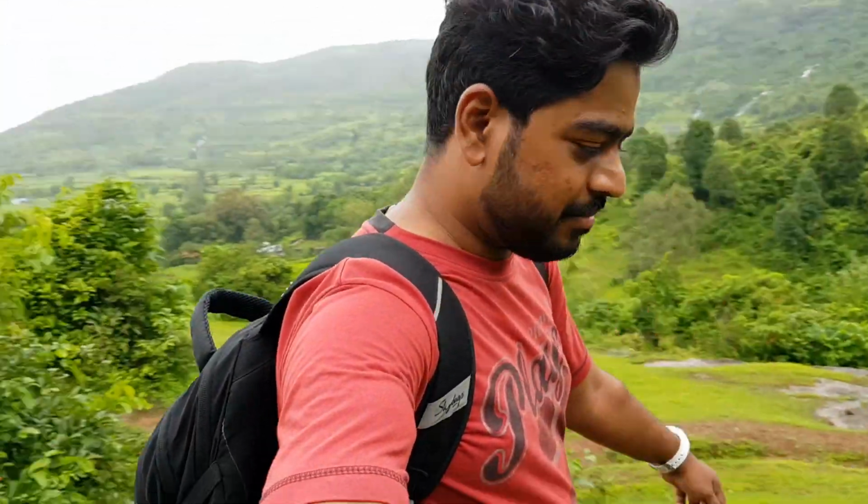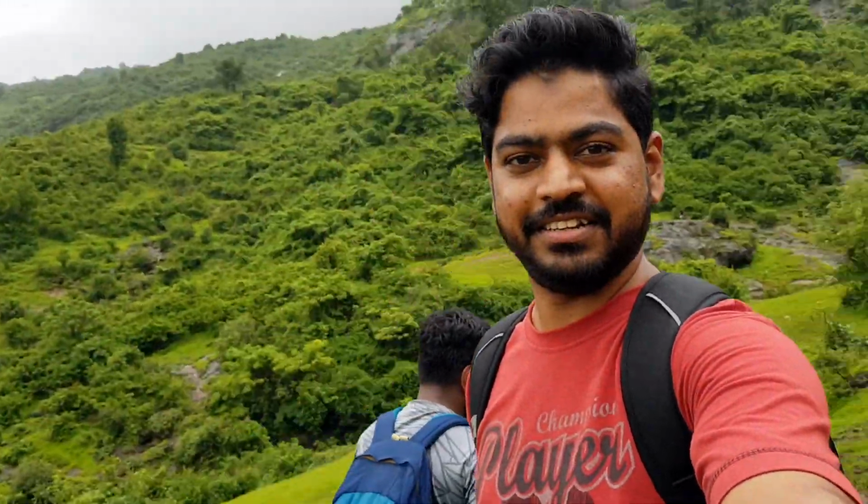And today, as you see around me, we have come to a trek, and the location is Visapur Fort. The view from here is amazing. I'll just show you the view from here. It is just so amazing.